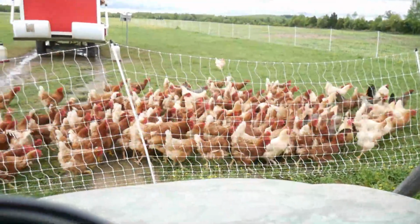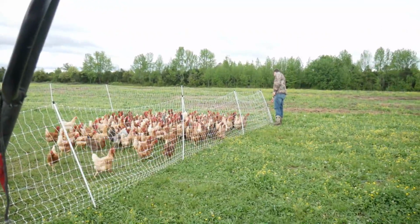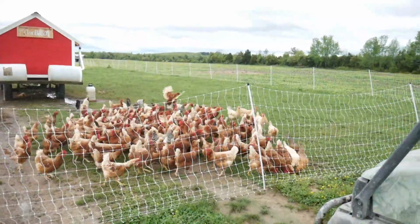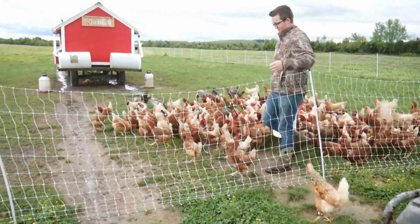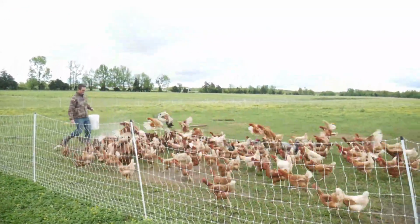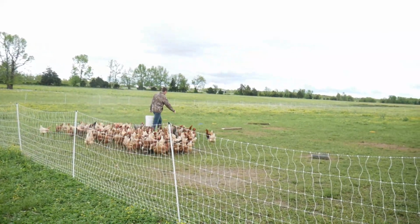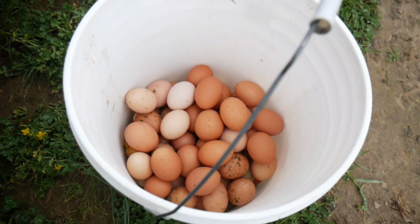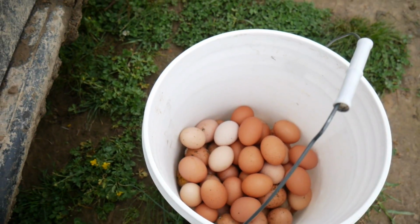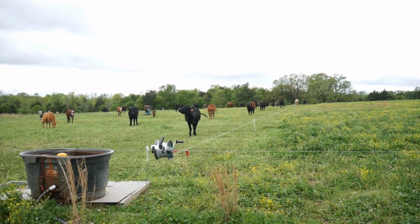Here's the hungry ladies. They said, "What you got, Lane?" Now's the time to go in. When you get a clear path, you run. Now you keep running. Keep running. Oh, you're stuck. Looks like I need to freshen the hay a bit. The ones on top are pretty clean, but I got some dirty ones down in there, so that's why I know it's time to do it. And the cows need to be moved.